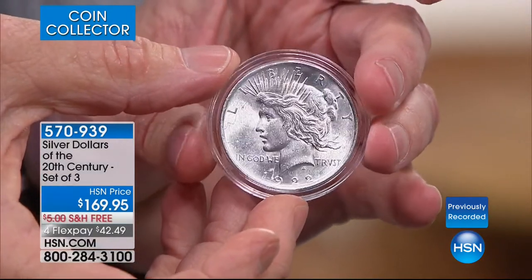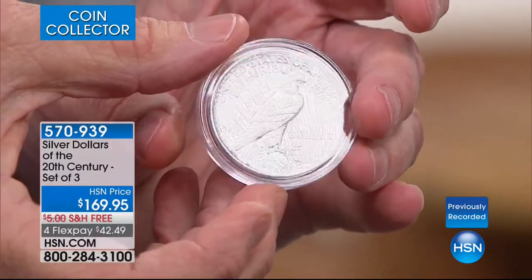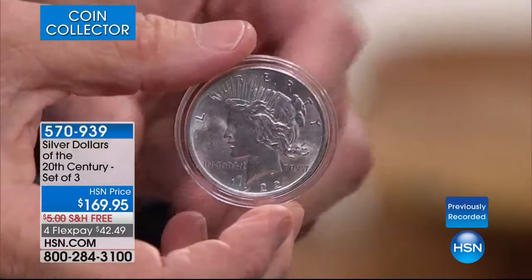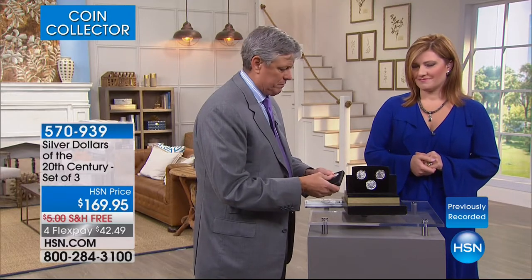That's right. That one's 1922. The Peace Dollar, like I said, is one of the most famous and popular coins ever made by the United States Mint. I absolutely love these. They're starting to go very, very quickly. With only about a minute left, the phones are extremely busy on this set. I would suggest, once again, as always, pull the Morgan out, because I like the Morgan.